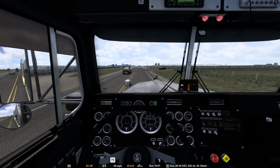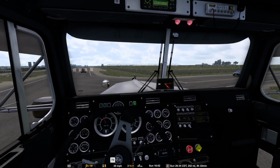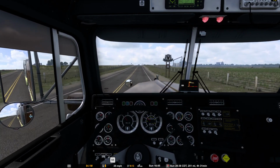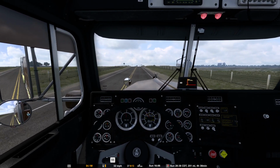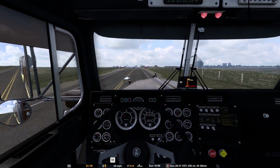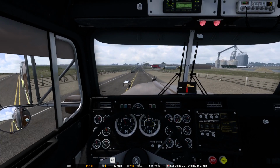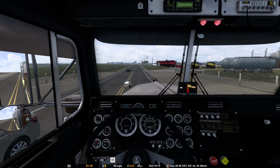I tell you what, guys, this is my first rodeo with this Outlaw W900, and I love it. You already know I'm a big fan of the W900. We have our stock one, well, not stock one, but the one from SCS, from the base game. But this is just an amazing custom truck. I love it. It looks so cool, and it drives so nice, guys. You should give it a try. It's totally free, by the way.